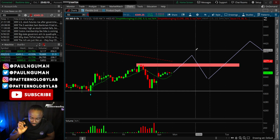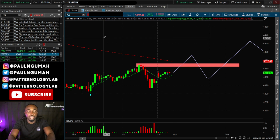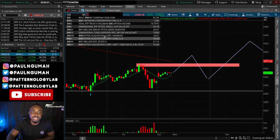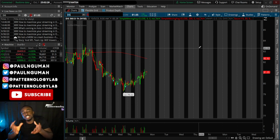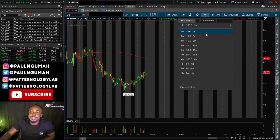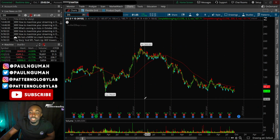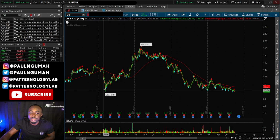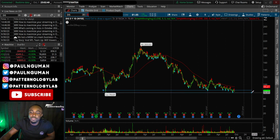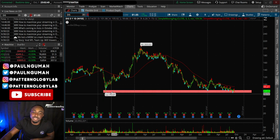Now let's look at the first stock to keep on watch. The first stock to keep on watch for tomorrow and potentially for next week is Disney. All right, and the reason why I want to share Disney with y'all is because there's 2 reasons. One reason is because of the daily. So this is the daily chart on Disney, and it's near the 2020 lows. Long-term investors are going crazy over this stock. All right, this is the buy zone.